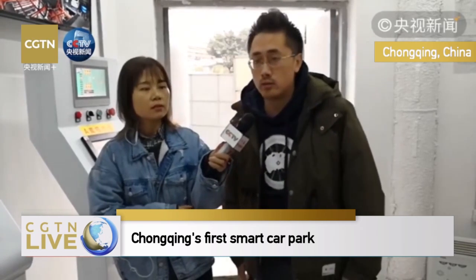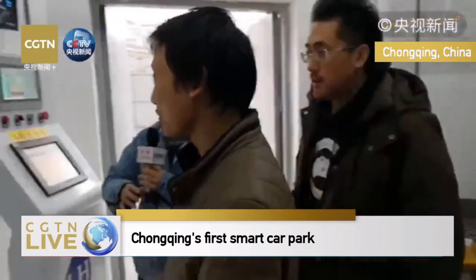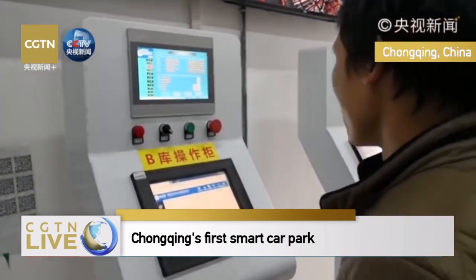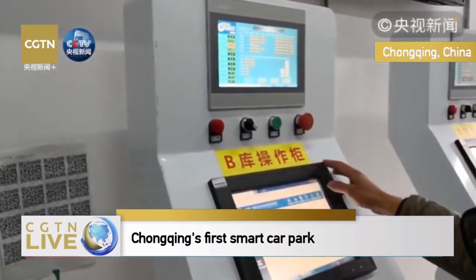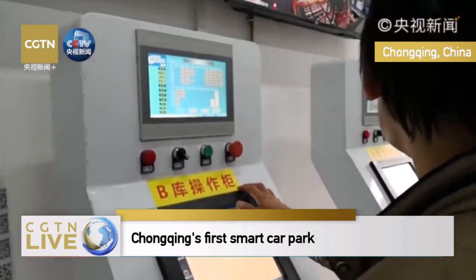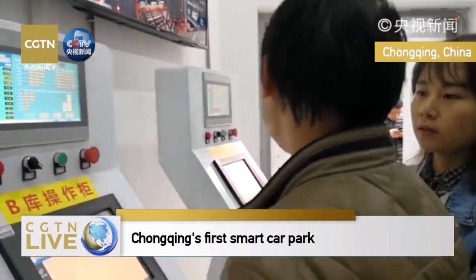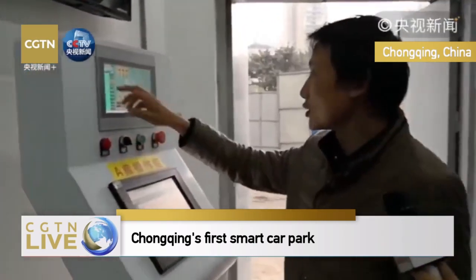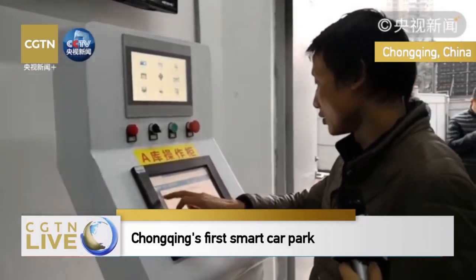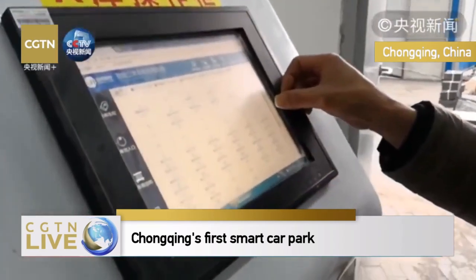Can you demonstrate how to use this? For example, if you're looking for a car or switching a place. Okay, there's no problem. We have a staff. If I want to take one car away, how do we operate? Which car are you taking away? You need to remember the plate. Which part did you park? The silver one that we just parked in. It was in the A part, and now we're looking for the car plate number.